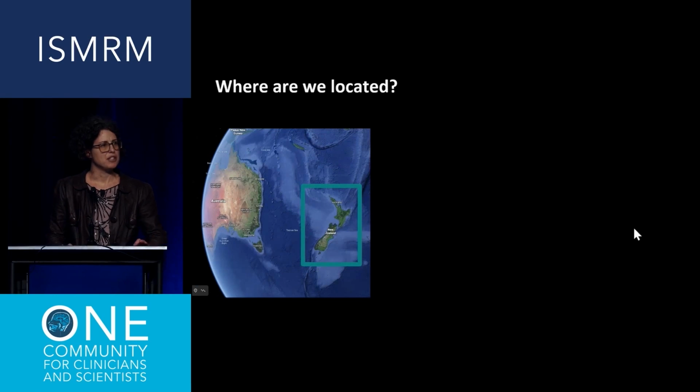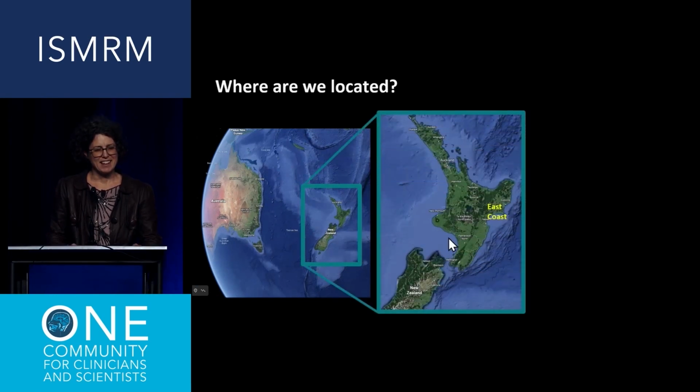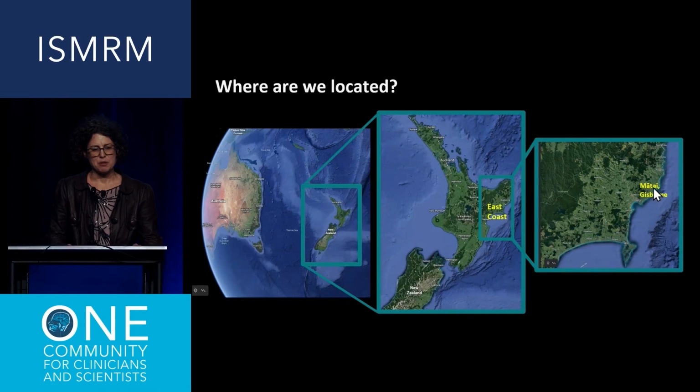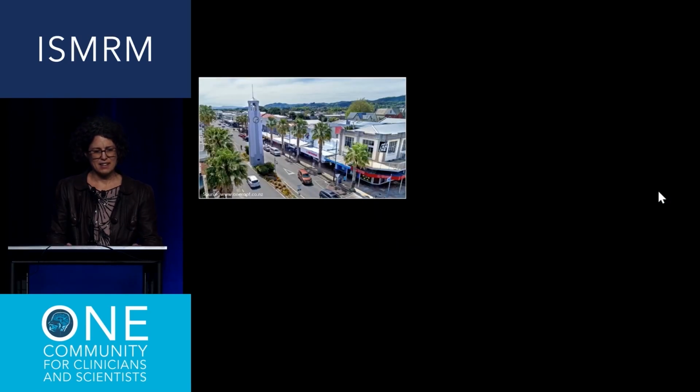So for those of you who don't know where New Zealand is, it's just down there, just over the ditch from Australia. And if you zoom in a little bit, this is where we are on the east coast of the North Island. And here is Gisborne, and that's where Matai is. It's the first city in the world to see the sun. We're just a little town, just to put it into context.